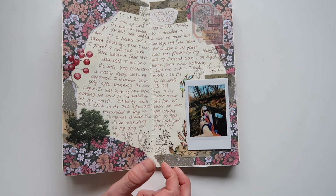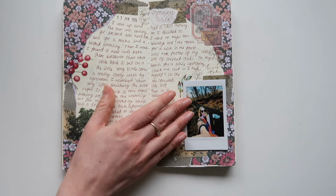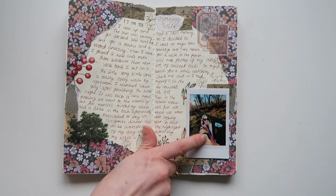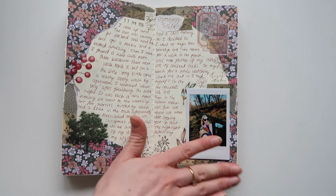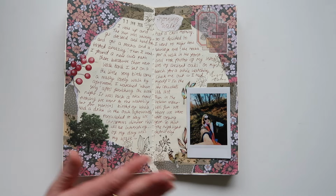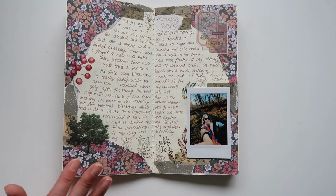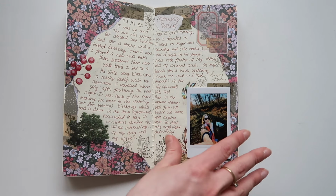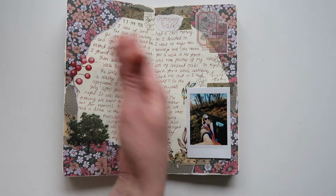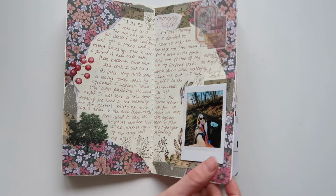And then I documented a little walk that I went on by myself, because I like to journal about any walks that I do. So this one was just me by myself, so I took this photo and then printed it with my Instax, and again just decorated around the edge. You'll notice that I do tend to do this composition a lot. It's just what I go to, and I find it really easy to compose the images and then have enough space for lots of writing as well if I decorate around the edge.